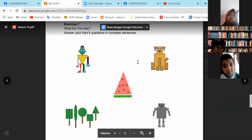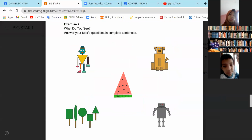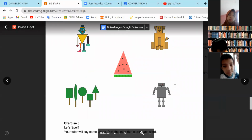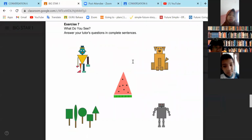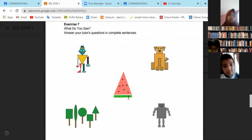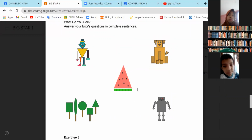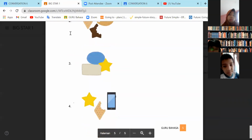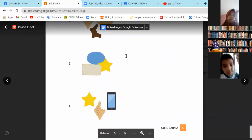So when I have something like this, you can tell me what shape you see. Oh, here, I see a triangle of the watermelon. You can say, oh, I see the triangle. And then, what color is this? You can say, oh, the color is red and green, like that, guys, okay? That is how you answer it. It's easy.